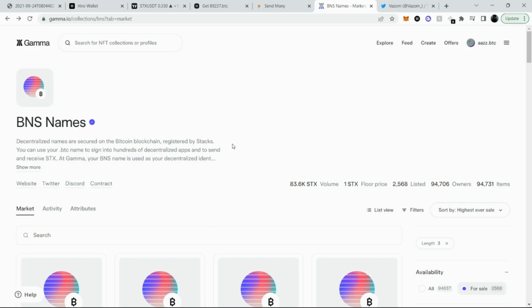Obviously, Ethereum domains at the moment are leading the domain market, but I feel like this could be a good bet. So I just thought I'd throw up a tutorial in case anyone was a bit confused. But yeah, that's pretty much all.